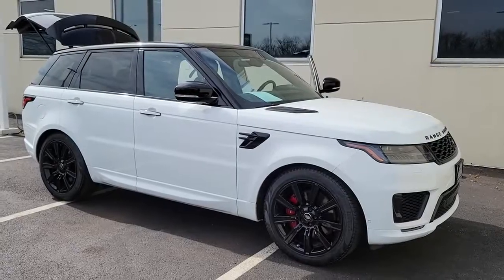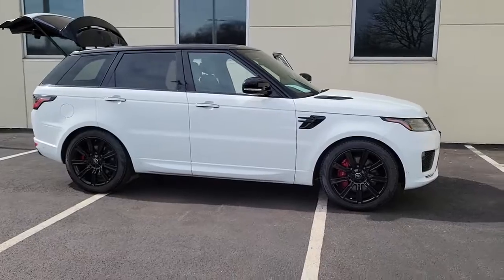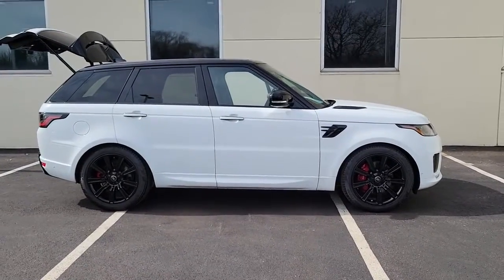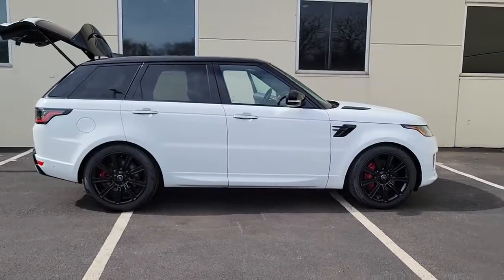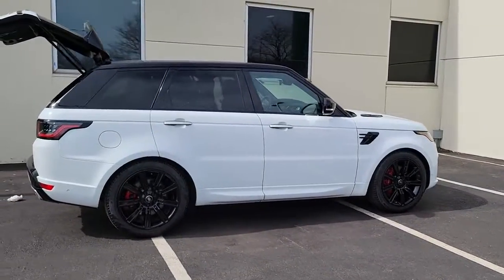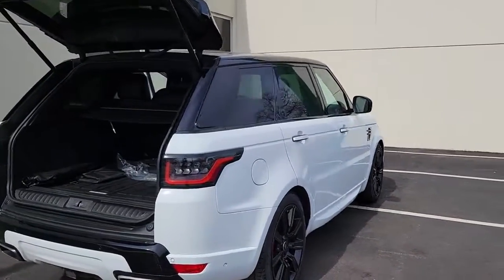You're gonna love the 2018 Land Rover Range Rover Sport. With less than 30,000 miles on the odometer, this vehicle stands out from the rest. Here's an impressive Range Rover Sport that delivers high-end luxury and style, as well as world-class off-road capability.